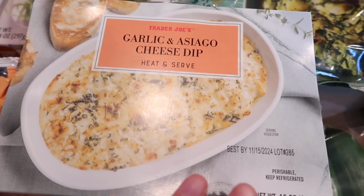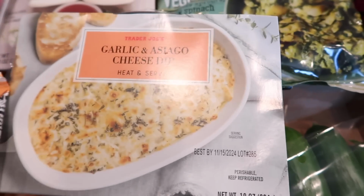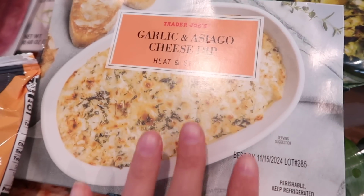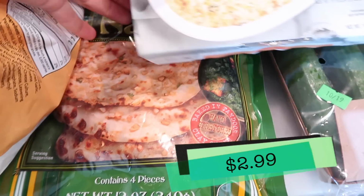And I love that you can either serve it in the tray it comes in, or I like to scoop it out and put it in some fun spooky cauldron or something like that. But perfect for parties. Also got some more of the garlic naan, again, another staple.